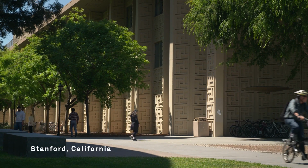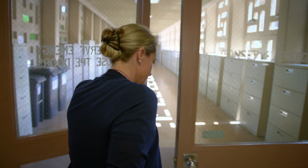So I've got some cases that I want to show some colleagues and get their opinions on. I was drawn to medicine because I wanted to take care of patients and understand the human body more.